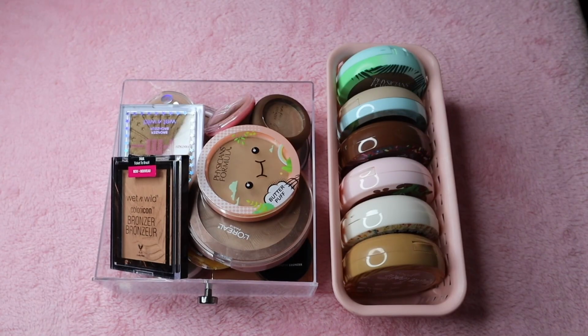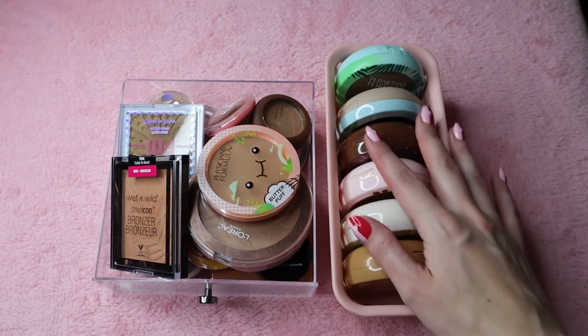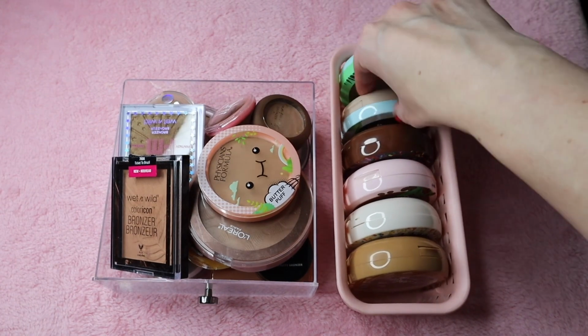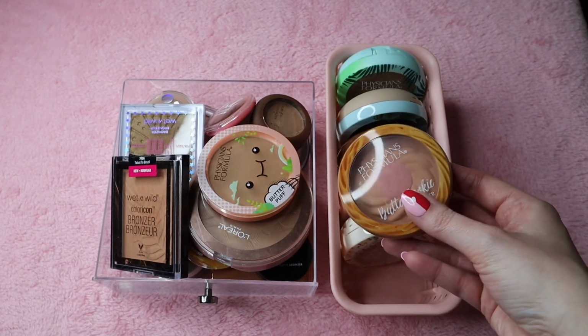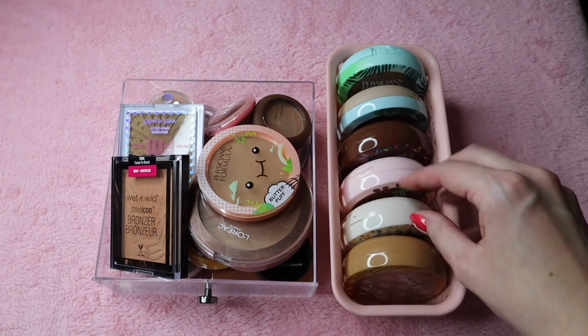All right, next is bronzers. Now I can go ahead and say right now that this whole little container here is just Physicians Formula bronzers. The original butter bronzer, the matte Minoy one, and then these 4 here were like the limited edition versions they come out with that were like cake and donut and coffee.